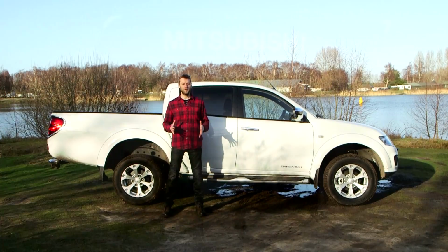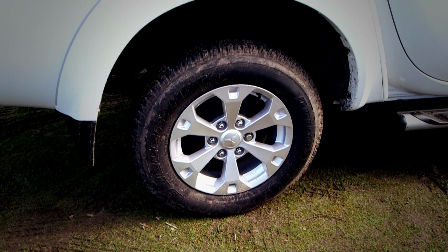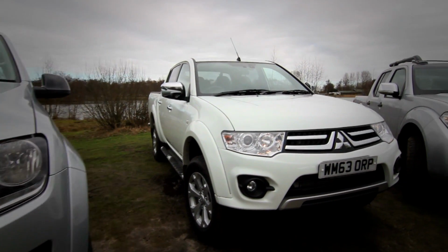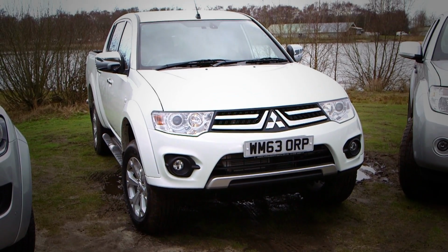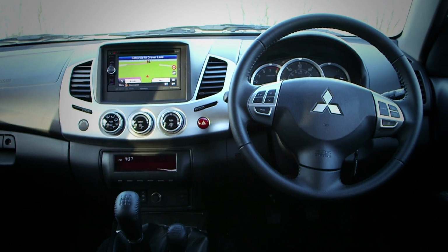The Mitsubishi L200 is a veteran of the pickup market and has a famous reputation for reliability, go-anywhere ability and a supreme build quality. In fact, so much so that 1/3 of Mitsubishi sales are down to this one vehicle. Today we brought along a top-spec Barbarian which gets a 2.5 litre diesel unit and plenty of on-road creature comforts such as full leather heated seats, a reversing camera and satellite navigation.